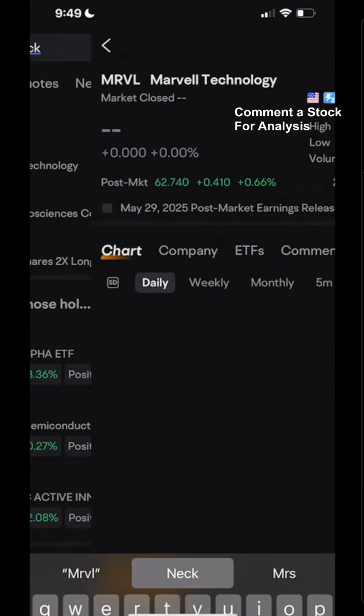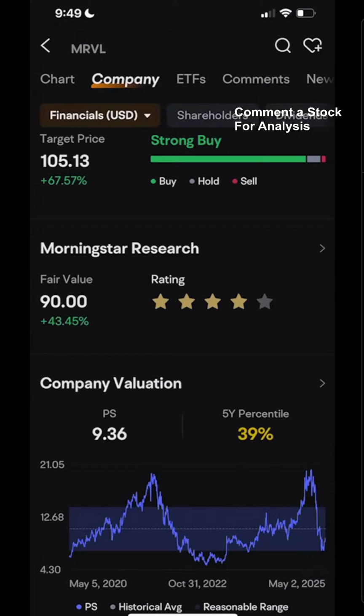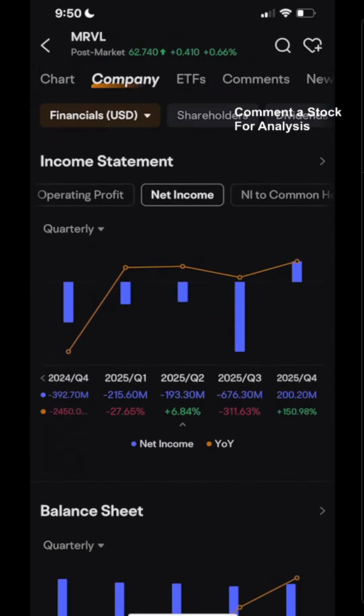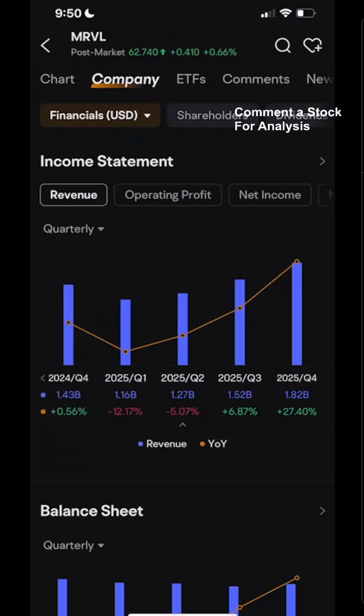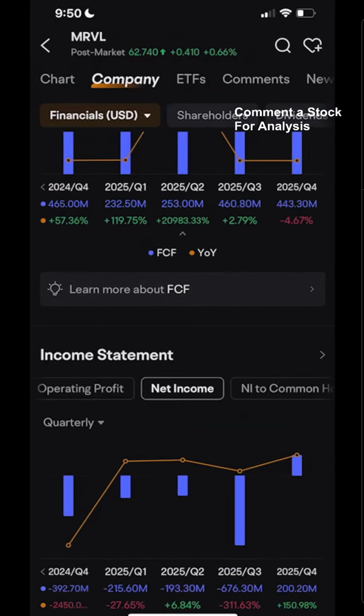Someone said MRVL. Let's look at Marvell Technologies. On their most recent earnings report, they had a really good report because they finally made net income. If you go to the net income down here, usually they lose net income every single quarter. But in the most recent quarter, they actually made 200 million, real net income. Great news. The sales were up 27%, a really good growth rate. They have a great balance sheet as well. So that was kind of the good news.